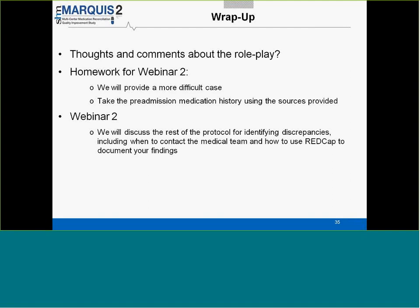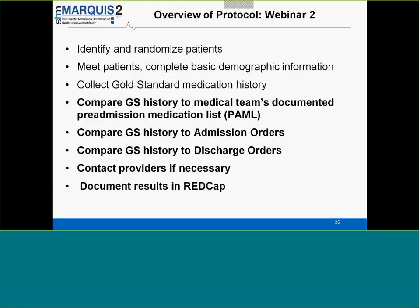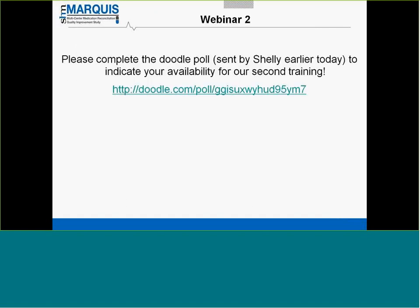And that's what we're going to do for webinar 2. So identify discrepancies, when to contact the team, and how to use REDCap to document your findings. And so here's a way to think about it: we're going to do the last 5 items on this overview of the protocol, the things that we didn't cover today. So I think that's it.